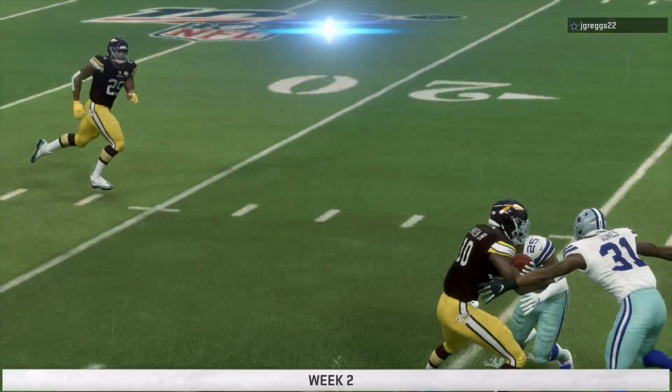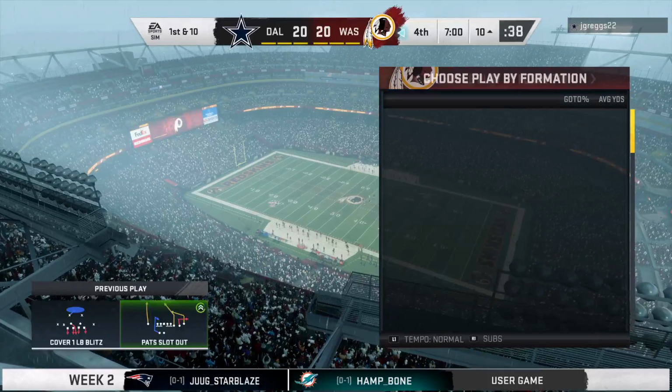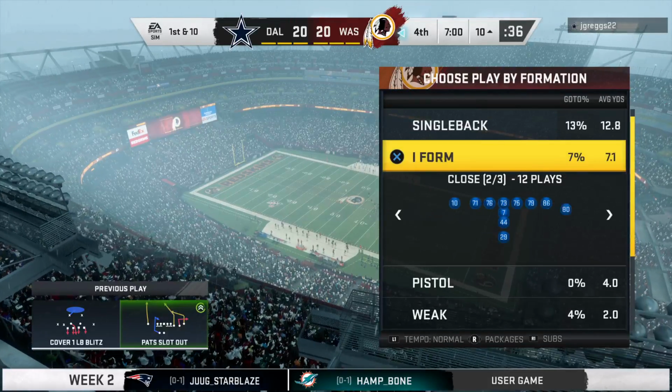That's the end of the third. Back now at FedEx Field. All even as we get ready to start the 4th.